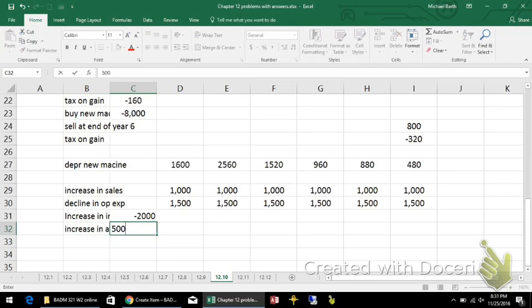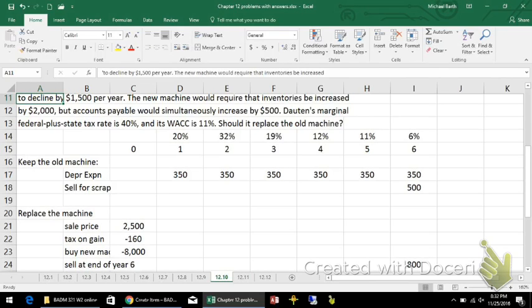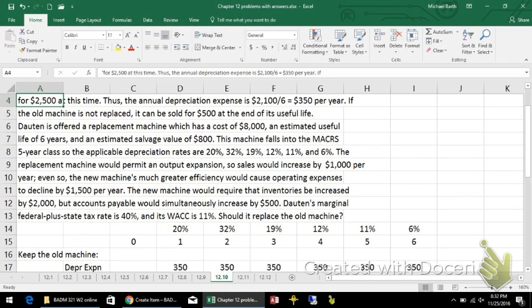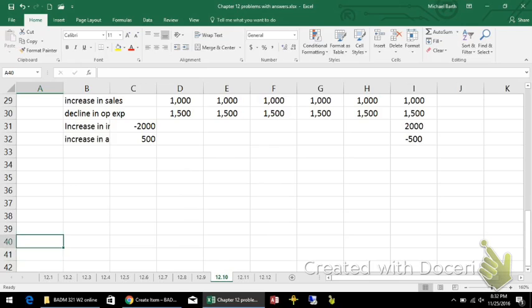be an inflow. Trouble is that when I scrap the machine out here, I'm going to get a reversal of these two. Okay, so those are terminal cash flows and initial investments. All right. Am I missing anything else? Should it replace machine? All right, so we've written down everything.